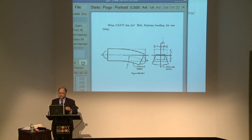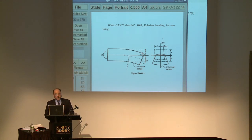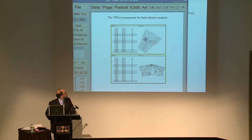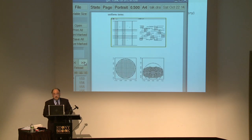Second topic is the connection with bioengineering. We can't model reality. This is what a beam does. When you put a load on one end of it, it bends this way. And if you try to show that in geometric morphometrics, instead you just get a trapezoid. I'm sorry, you can't see it, but it's just a trapezoid pointing down this way. Or if you try to force it, you get the wrong answer. You get the wrong answer from geometric morphometrics in lots of ways.